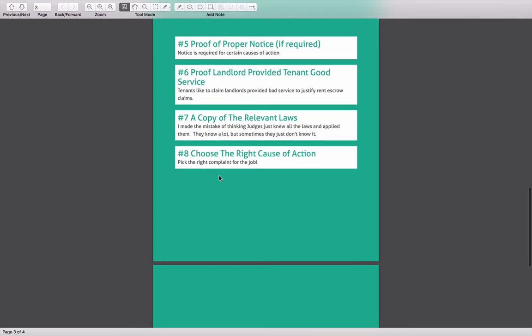Number six, proof the landlord provided the tenant with good service. By good service, I don't mean he served the tenant the notice. I literally mean good service, like the landlord took care of issues going on with the house. Tenants like to claim that landlords provided bad service in order to justify rent escrow claims and other tenant defenses for non-payment of rent. So if you have proof that you provided the tenant with good service, such as maintenance records, or texts or emails or communications showing that you are a responsive landlord, and when there's issues, you fix them, that is a good thing.